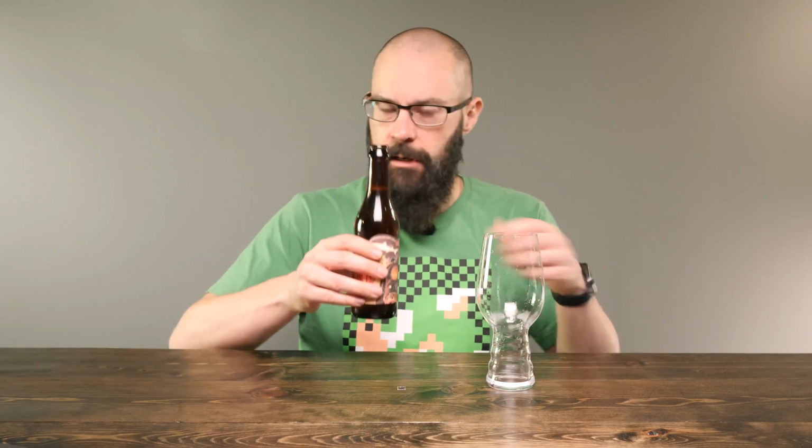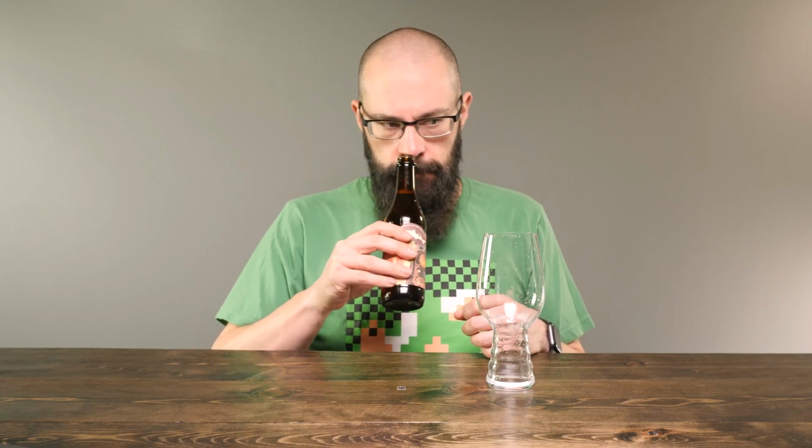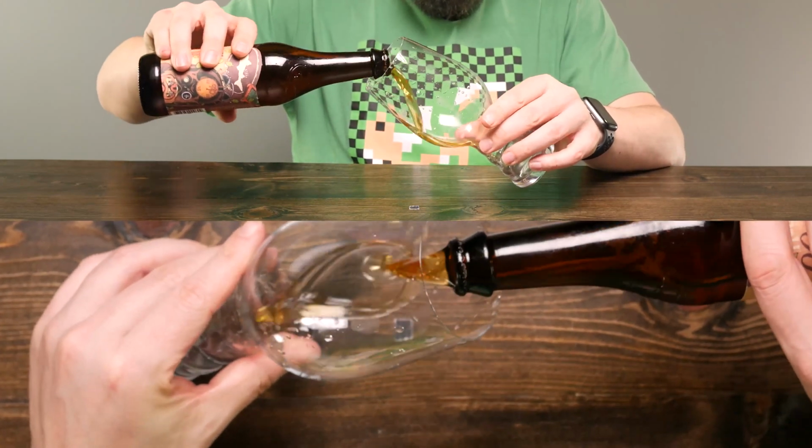Go ahead and put a nose on it. I almost poured it without putting a nose on it. It smells very hoppy. Has a nice malty aroma too, though. It smells a bit, I want to say it's a bit of a piney hoppiness, but it has a nice malty sweet aroma. Let's go ahead and pour this.